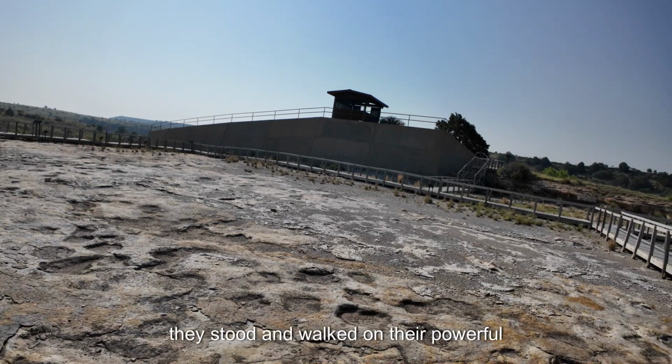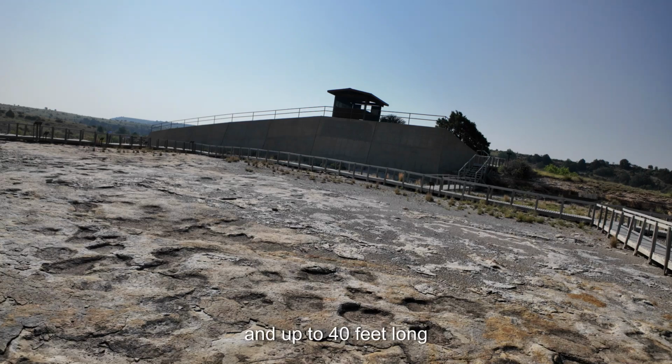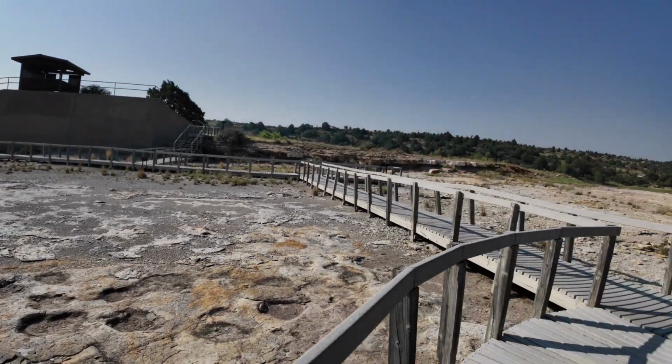They stood and walked on their powerful hind legs, could be about 12 feet high at the hip and up to 40 feet long.